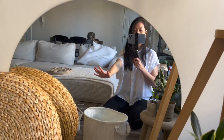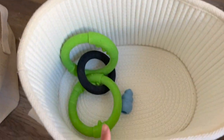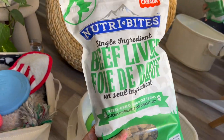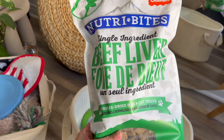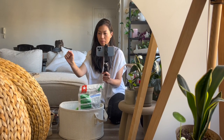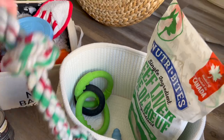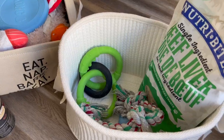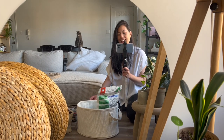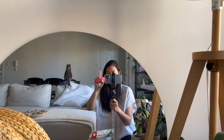So I'm planning to fill this basket I got at HomeSense with toys and his snacks. I got his favorite beef liver treats, which I use for his training. One thing I thought of doing is including toys like this one that are not squeaky, because I think Mag will be working remotely and has a bunch of conference calls scheduled in the day, and having a dog that is squeaking like that in the background during your conference calls is no bueno.